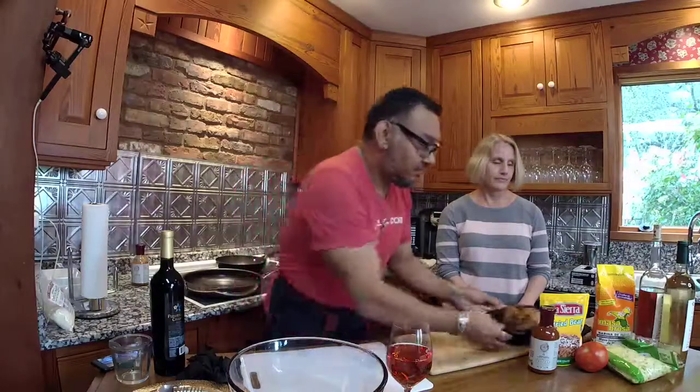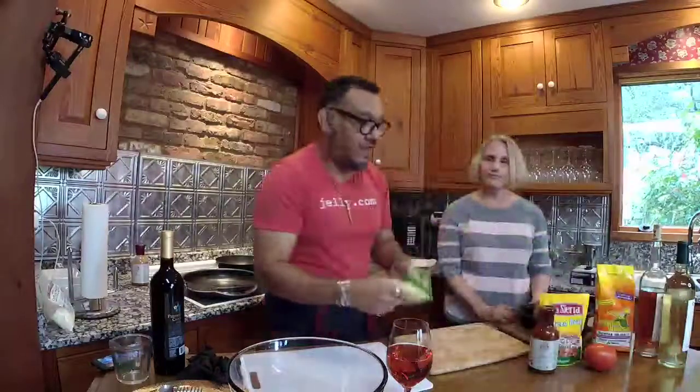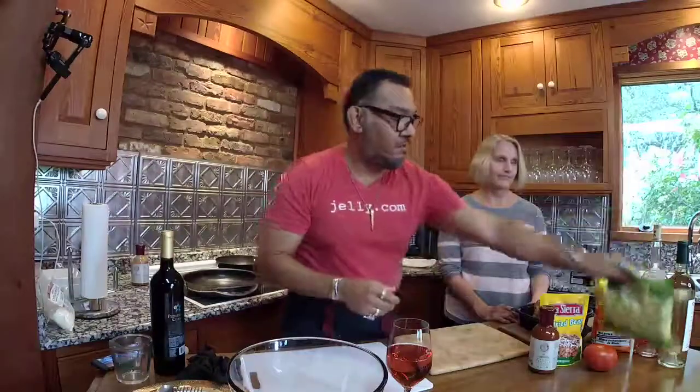And of course, some already cut up shredded lettuce, that way you won't have to use the whole head. It keeps in the refrigerator really well. Fresh tomatoes, and that's it. I mean, simple ingredients, just four or five. Throw it all together. It's a little bit of work, but it's well worth it.